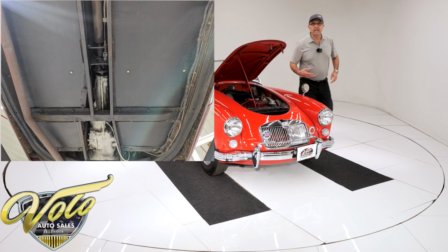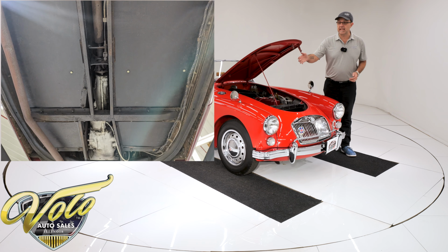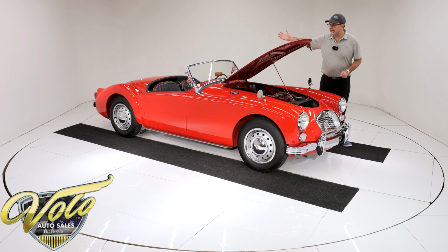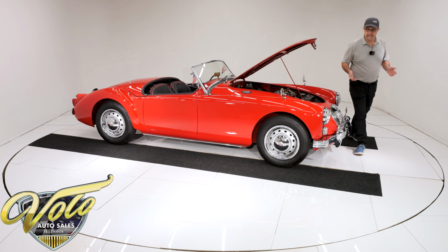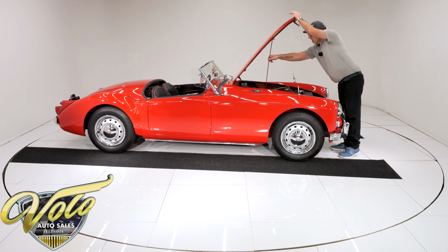Underneath is orderly, clean, solid. Up front, it has independent suspension, actually has disc brakes and rack and pinion steering as well. And then the floor pans, the frame, all that's nice, clean, it's painted. Fuel tank's clean. It has the correct type exhaust.